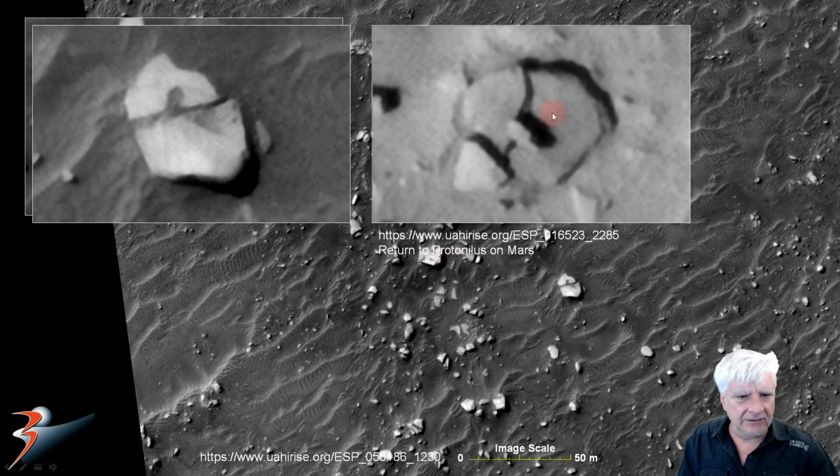Also an object consisting of 2 parts, the left third and the 2/3 to the right. Also has a line separating the 2 sides, and instead of an oval area being carved out of this one, we've got that oblong feature in its center there.